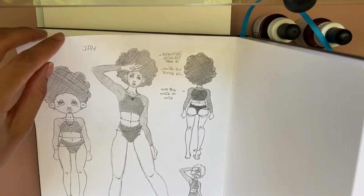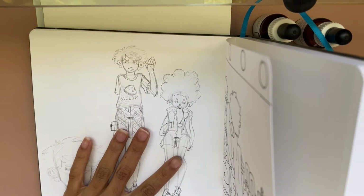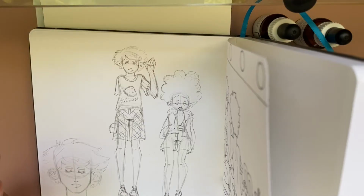And I have this girl, and I kind of already have a bit of a story with her and Ryan, and I believe they are roommates. Oh my god, they were roommates. So I like the idea.